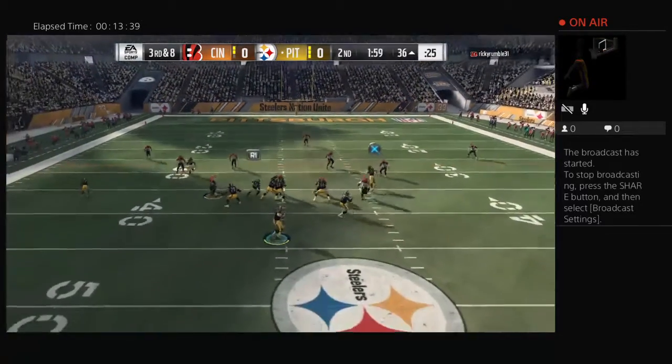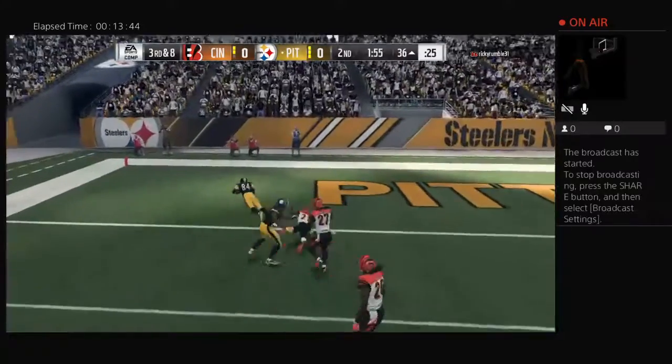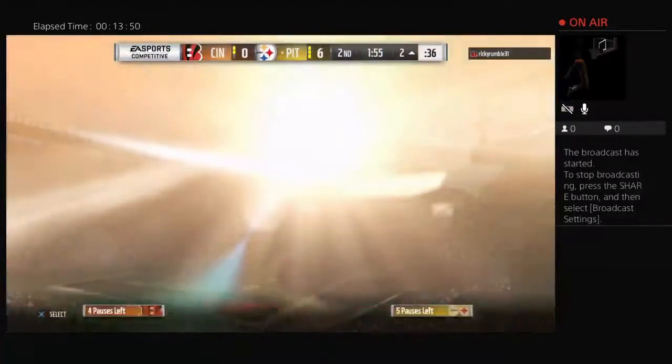From the gun, it's Roethlisberger. He gives it to Brown, complete. And into the end zone. Touchdown, Pittsburgh.